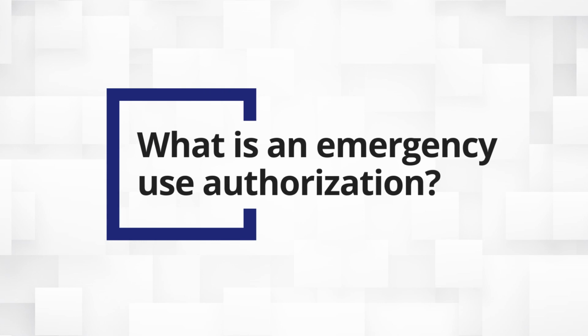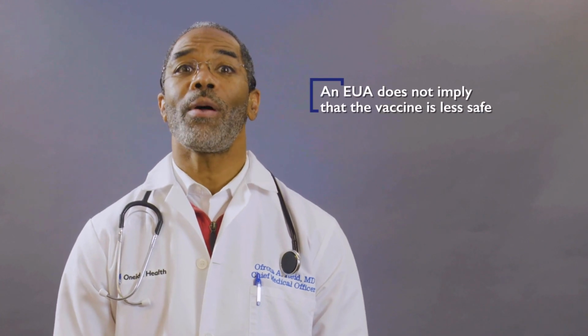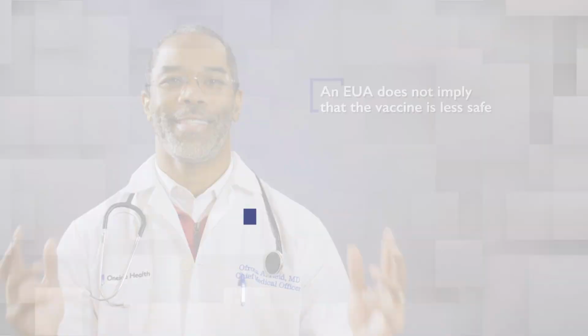What is an emergency use authorization? An emergency use authorization, or EUA, for a vaccine is based on the need to use a vaccine quickly to save lives during a public health emergency. EUA is a shorter process, but no steps are skipped in the safety evaluation process. The FDA will assess if the potential benefits outweigh the risk. Two separate advisory boards will also review the data and make recommendations. An EUA does not imply that the authorization was done too quickly or that the vaccine is not safe.